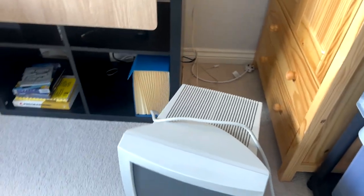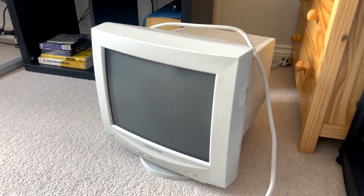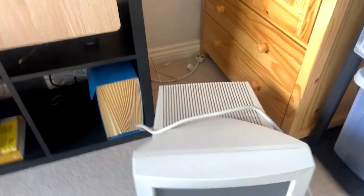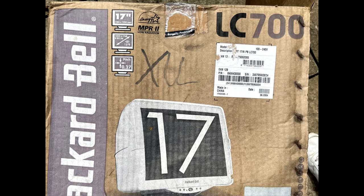Here I've got the old screen on the floor, the 14-inch one, which I will probably be hanging on to for a while as a backup. As for the specs, I've got a photo here of the box. It supports a resolution of 1280 by 1024 with a maximum refresh rate of 85 Hz, whereas the old 14-inch I was using only supports 1024 by 768 at 60 Hz.